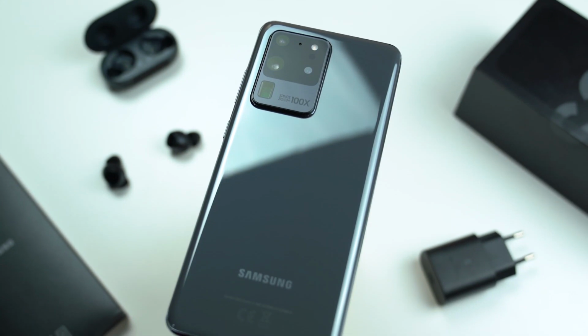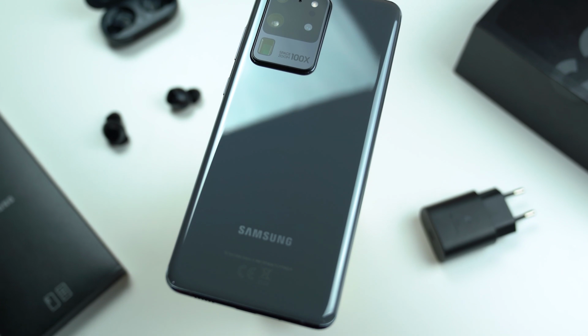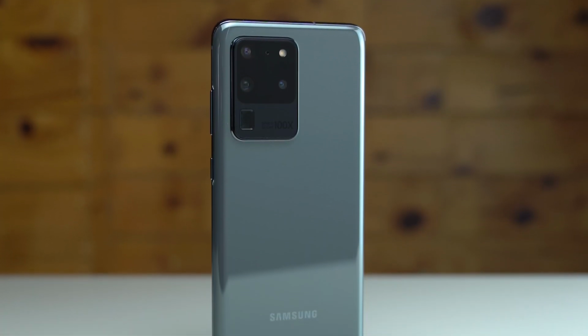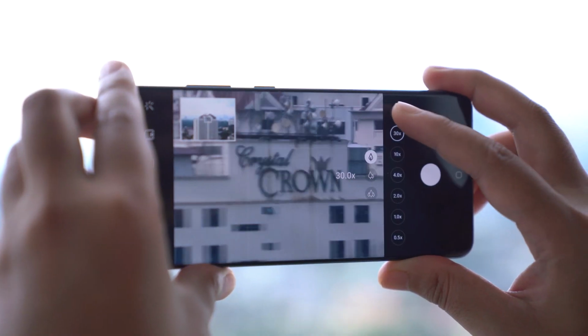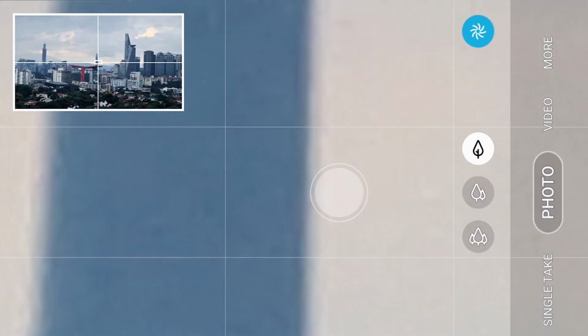But here we are looking at the Samsung Galaxy S20 Ultra, which I have to say is an amazing smartphone camera. Yes, it might lack in certain aspects, but the pictures are much more natural compared to the other two phones in this comparison. Besides that, you can zoom in as close as 100 times, and the best part about it is that it comes with this viewfinder where you can track a subject when you're zooming in.